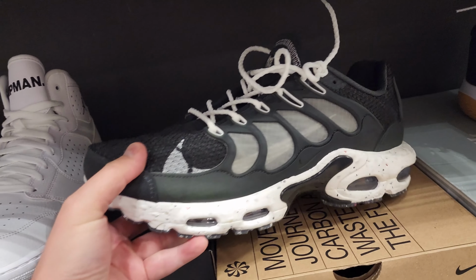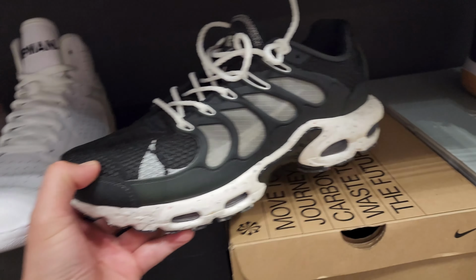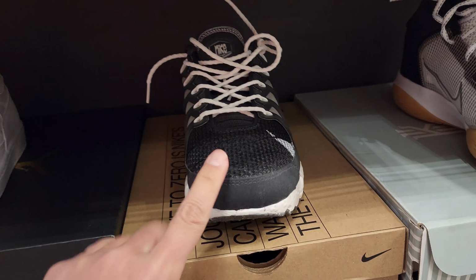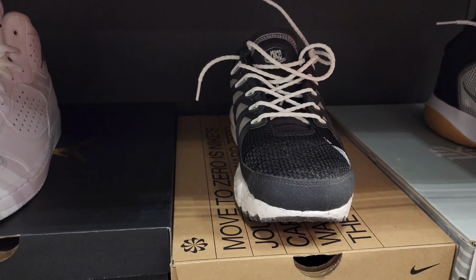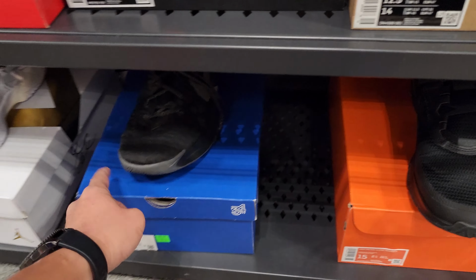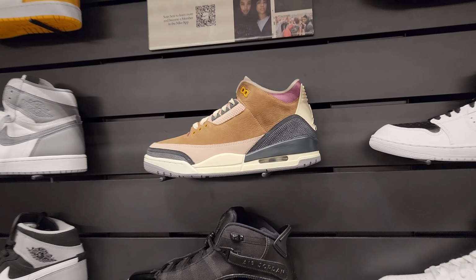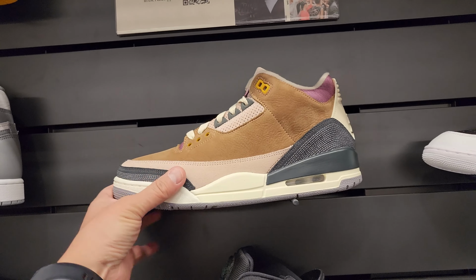Remember, all this stuff you do get 20% or 30%, then 20% off, so almost 50%. Max Terra Escape Plus going for $165, size 12.5. The Immortality is going for $60. That's a size 14, and that's it, dude. That's it. On the wall here, they do got these.